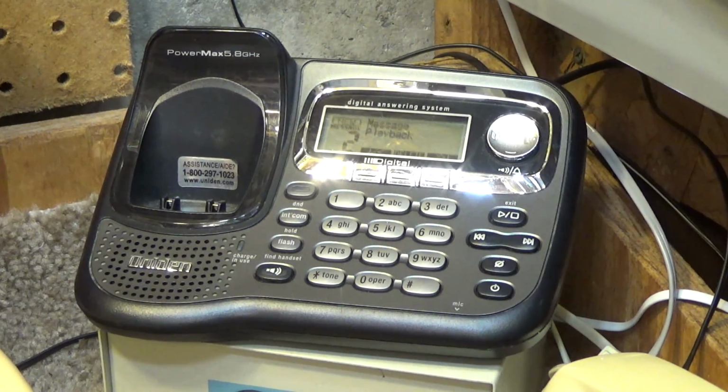Message 2. This message is to hear what it sounds like when they hang up using the buttons. Message 3. This message is to hear what it sounds like when it's put back into the base. Message 4. And this message is to hear what it sounds like when it's put back into the cradle. End of messages.